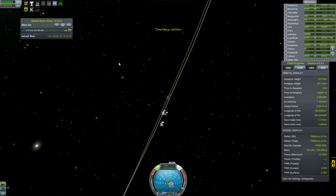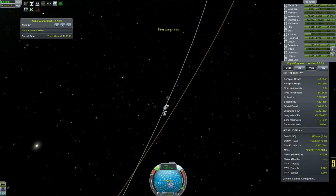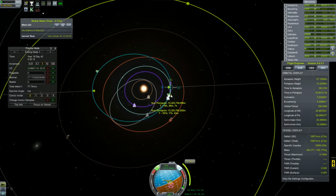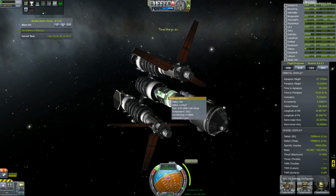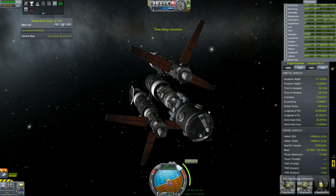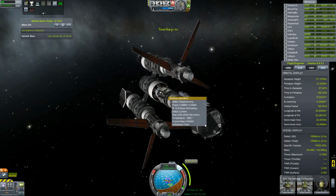And here we are leaving the sphere of influence of Kerbin. Because we don't have a continuous power supply, we have to do this in a couple of burns. So we were burning at periapsis around Kerbin, and when we achieved escape velocity, we actually lost all the power, so we have to correct our orbit around the Sun.